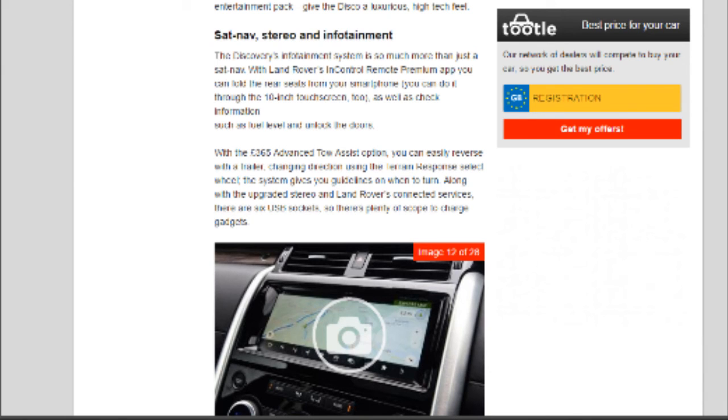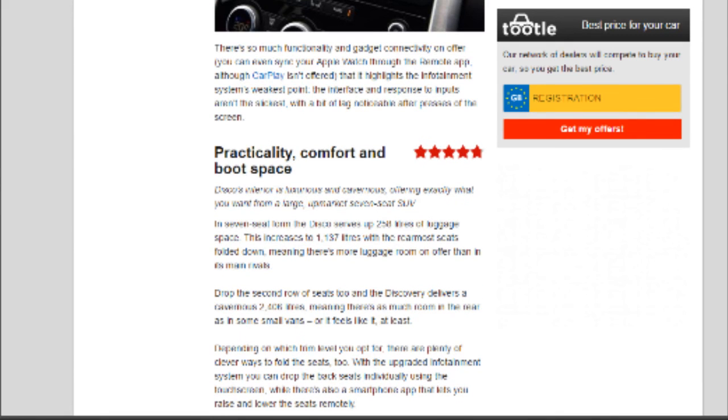With the £365 Advanced Tow Assist option, you can easily reverse with a trailer, changing direction using the Terrain Response select wheel. The system gives you guidelines on when to turn. Along with the upgraded stereo and Land Rover's connected services, there are 6 USB sockets, so there's plenty of scope to charge gadgets. There's so much functionality and gadget connectivity on offer. You can even sync your Apple Watch through the remote app. Although CarPlay isn't offered, that highlights the infotainment system's weakest point. The interface and response to inputs aren't the slickest, with a bit of lag noticeable after presses of the screen.